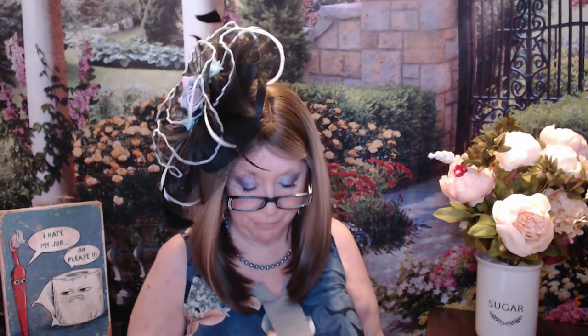So for IPSY, the glam bag, it costs $13 a month. You are going to get 5 deluxe size samples. Every now and then they do throw in a full size item. They say the value should be up to $70. They do send you a bunch of products to look at first, and you do get to pick one of those. And then the others are what they generate for you.